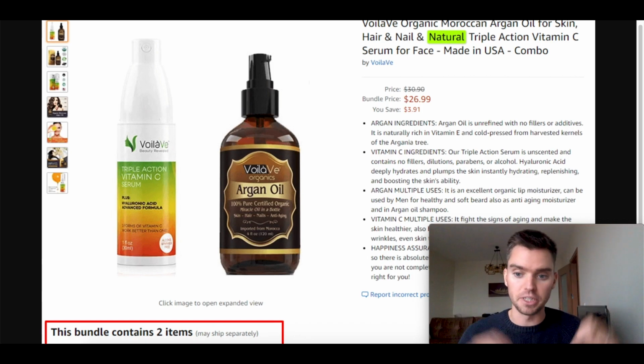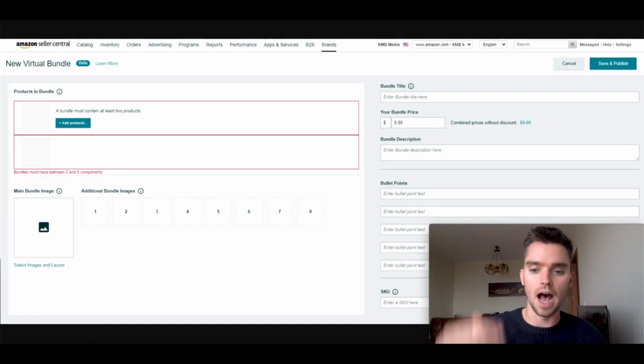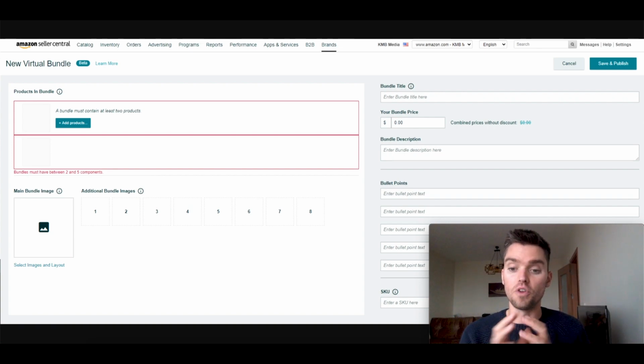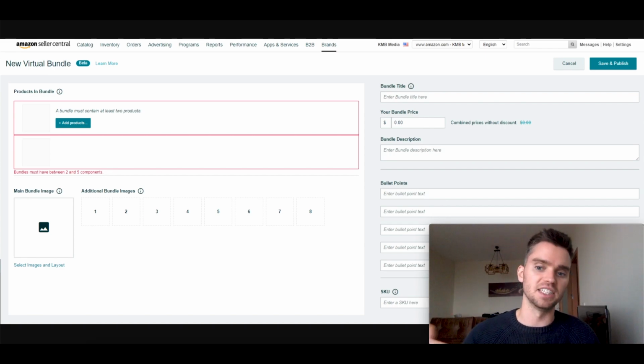And how this happens is when you click on the link, Amazon will ask you for this information. Then once you create that, this will act as a new Amazon listing. And one of the benefits of this, and there are benefits to this, of course, is that you can optimize this brand new listing with completely different keywords than what you're using in the individual product listings that you're using in the bundle.